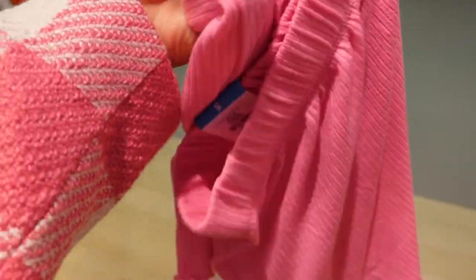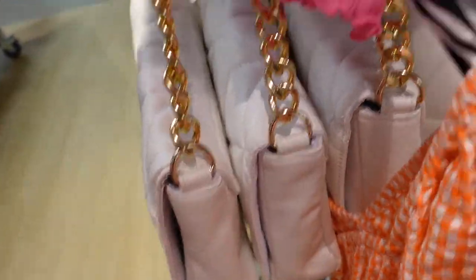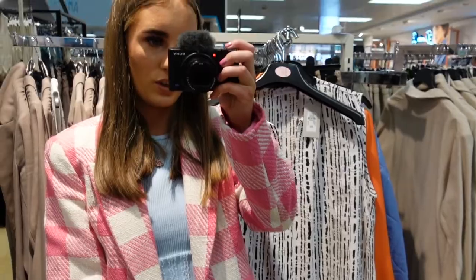I'm getting these PJ shorts. They're very cute. The smallest was small, but it's all in PJs because they're oversized. And then this little top, but I'm definitely not going to get this because it is way too big, but it's so cute.